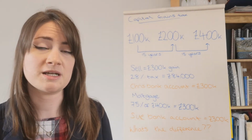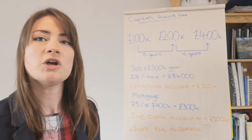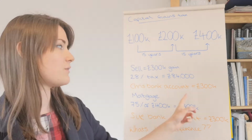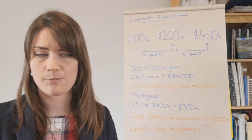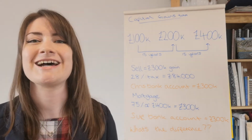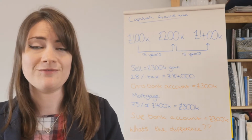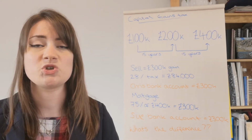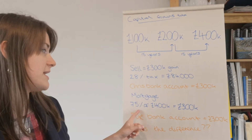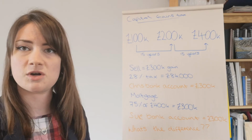By the way, if he was a 20% taxpayer, that would come out to roughly £54,000 that he'd have to pay in capital gains tax. So let's say at the end of all this, after he's paid his solicitor's costs and things like that, Chris is left with £300,000 in his bank account. Now, the other alternative is Sue. She remembers rule number 1 and she decides not to sell her property at this point here. Instead, she knows that as her property goes up in value, she can increase her debt against it. So she goes and refinances her property and gets a mortgage, 75% of this 400k. So she gets 300k, and that goes straight into her bank account as well.